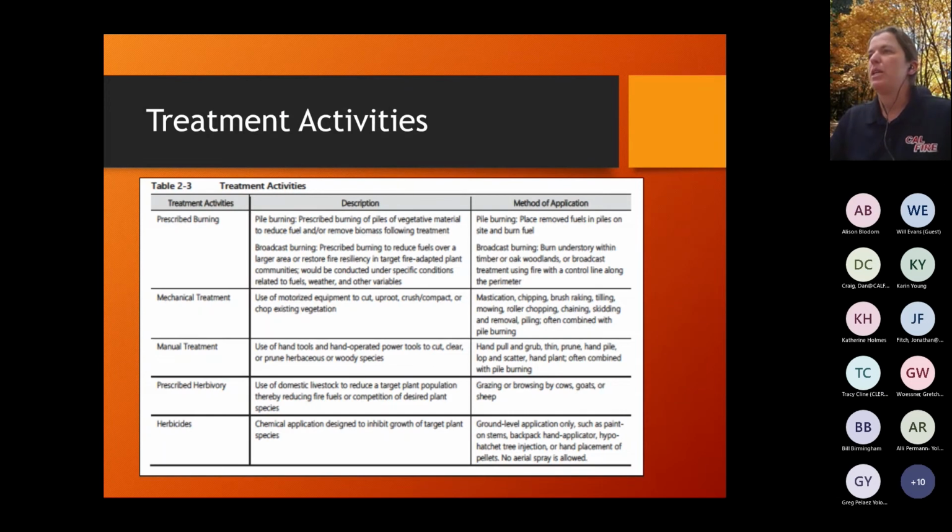In the programmatic EIR, they have Table 2-3, and what it does is break down the five different treatment activities. It gives a description of what those are, and then examples of methods of application for each, so that you have an idea of what each one of those things are.